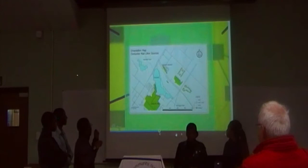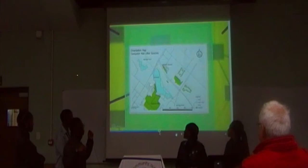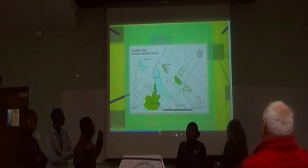And this over here is the Centurion Lake, which is part of the Hennops River. This is the Gautrain station in Centurion. This is the actual Centurion Mall, which has a major effect in the decreasing of the standard of the Centurion River. And these are nearby buildings and an office park over here. The bridge is over here, and over here is the Centurion Lake Hotel.